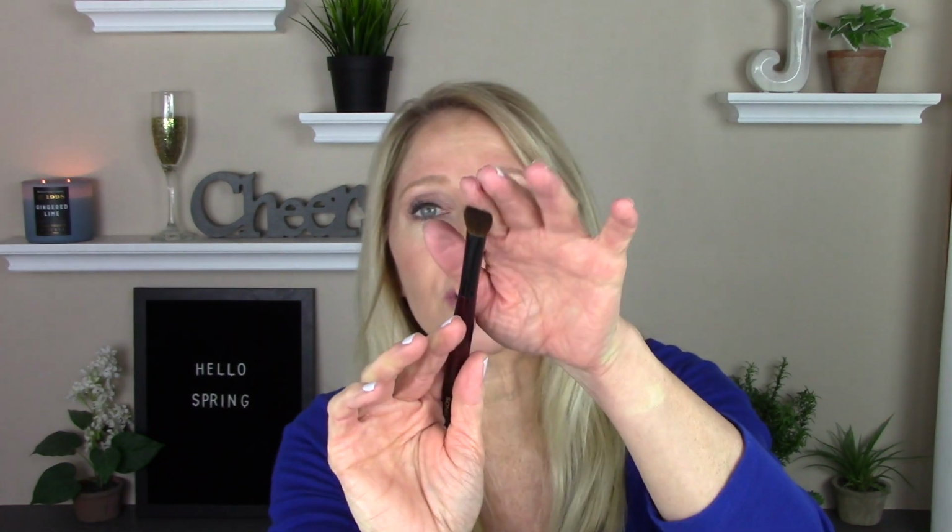This brush, you can pack the color down. You can blend it in your crease depending on how you hold it. You can also just blend it out. The only thing I don't do with this brush is I don't take it underneath my eyes. It's too fluffy for that. So this is my favorite brush right now for blending out a one eyeshadow look.